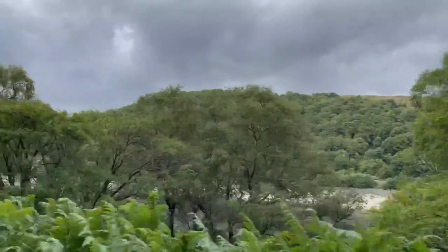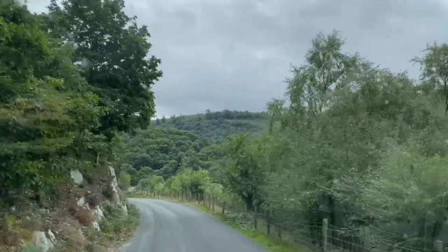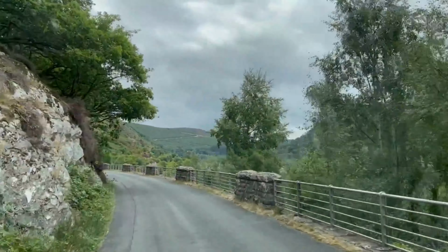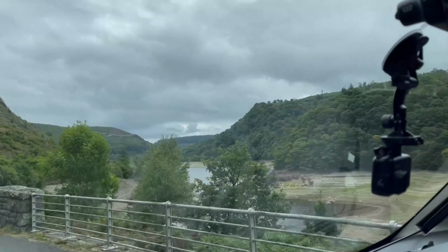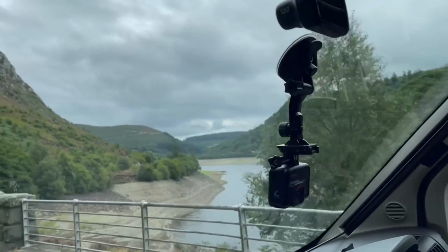You join us following our last visit where we went inside a dam. This time we are concentrating on the dam known as Garreg Ddu. The low water reveals secrets that are normally hidden under many metres of water.